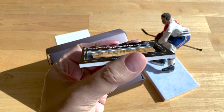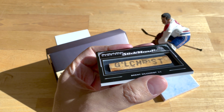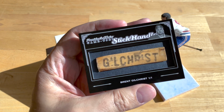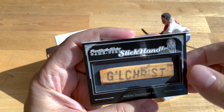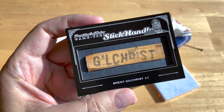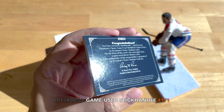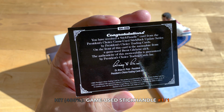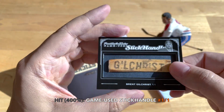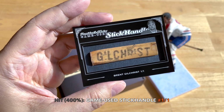Oh, this is just a single, is it? It's a single. Oh, but it's an old school one. Oh my God, it's Brent Gilchrist, an old Hab. So there's the Hab one. Oh, look at this. It's a stick handle from Brent Gilchrist. A 1-of-1 stick handle, and of course he was a Hab. Wow, look at that. Very, very cool, man. A stick handle 1-of-1 Brent Gilchrist.